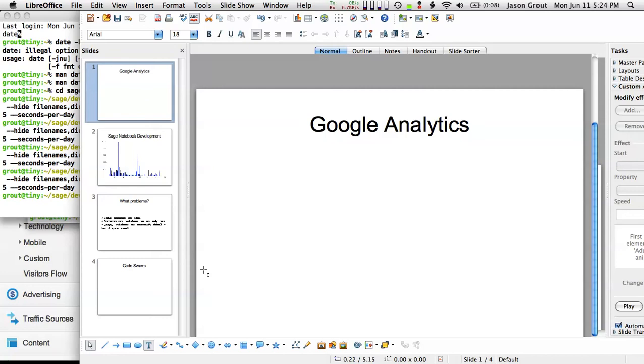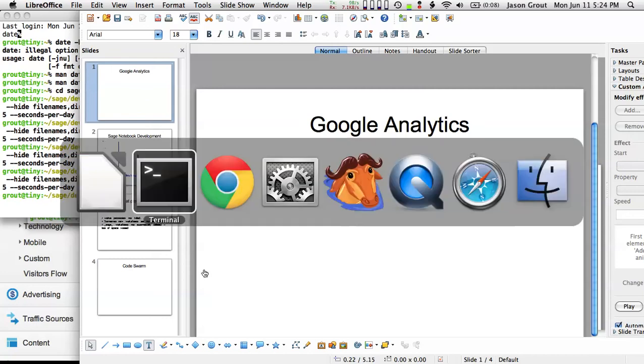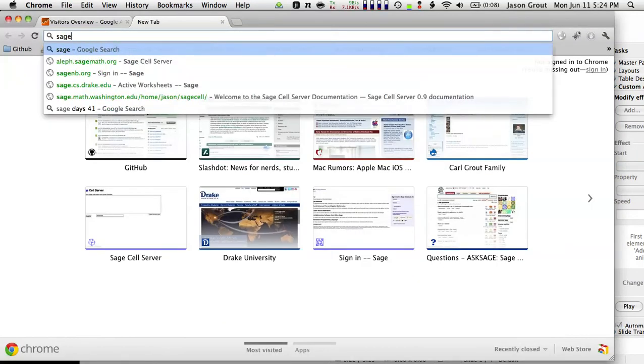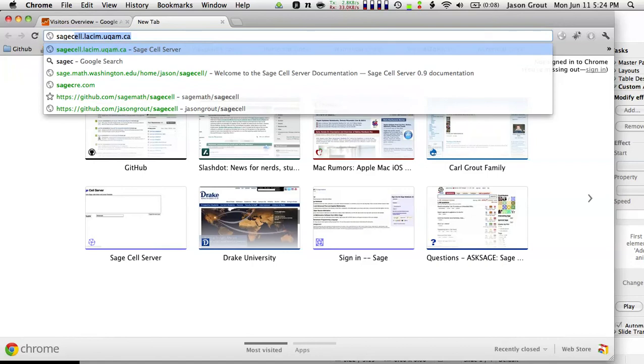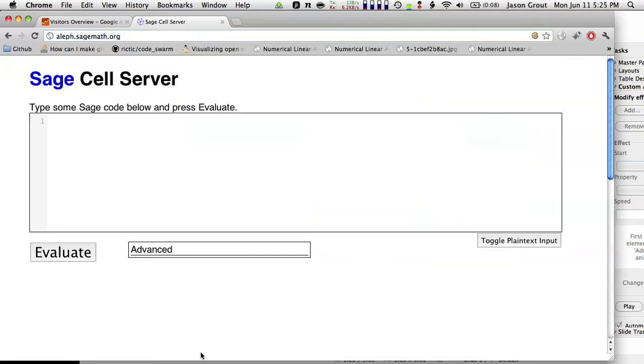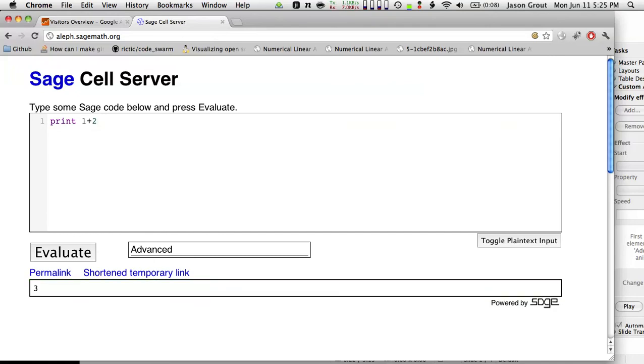So last year we had the Sage Cell server. There's the other public Sage Cell server, for those of you that know it, at alf.sagemath.org. So the idea is you can type in code and it evaluates it. You don't even have to say print, you can just do 1 plus 2. And a lot of our focus has been on embedding this into any web page.